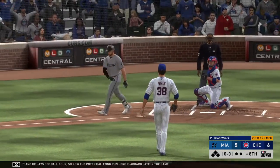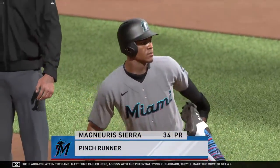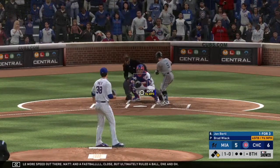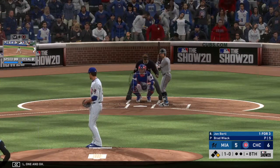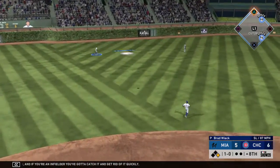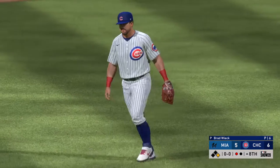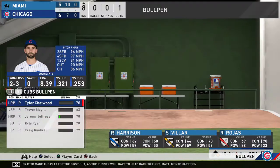So now the potential tying run here is aboard late in the game. Time called here, as with the potential tying run aboard, they'll make the move to get a little more speed out there. And a fastball close, but ultimately ruled a ball. 1-0. This is a tough guy to turn 2 on. It's got to be hit hard. If you're an infielder, you've got to catch it and get rid of it quickly. Schwarber will settle under it to make the play for the first out, as the runner will have to head back to first. Monte Harrison will come on to pinch hit here in a big spot.